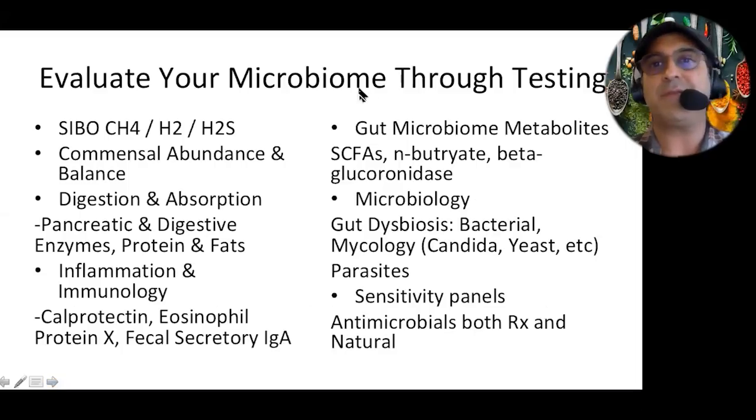How do we do that? We do that through testing, right? So we look at small intestinal bacterial overgrowth, testing of the different gases. We're measuring your stool, looking at the abundance, the balance, the diversity of your probiotics. Do you have the enzymes to break down your foods? Are you eating enough proteins? Are you eating enough fats? Are you getting enough fiber in your diet? Are you creating enough energy from the fiber to feed your microbiome, all your probiotics?